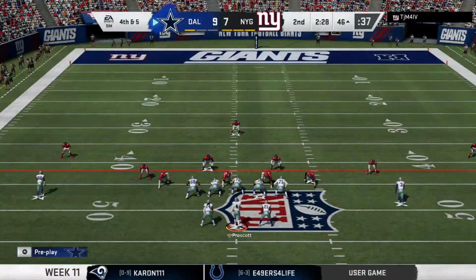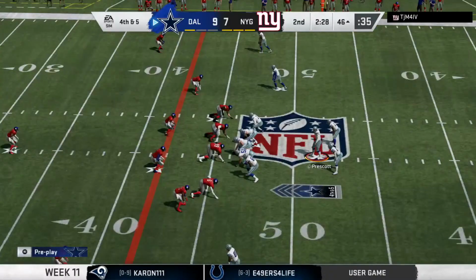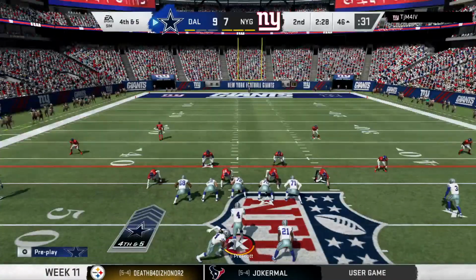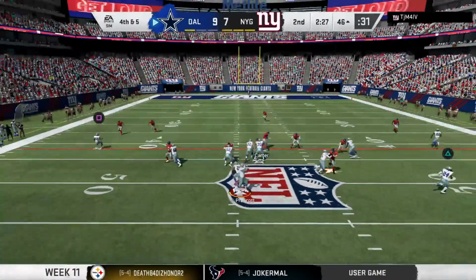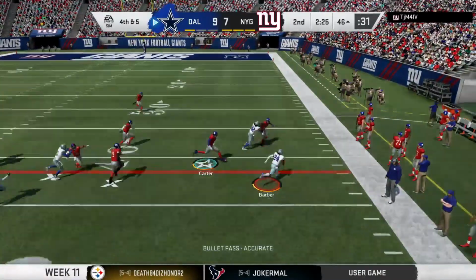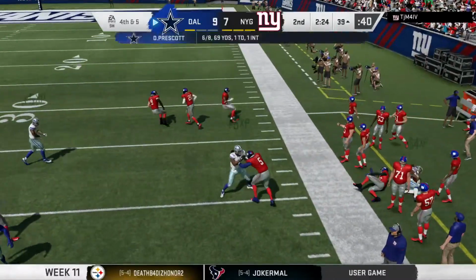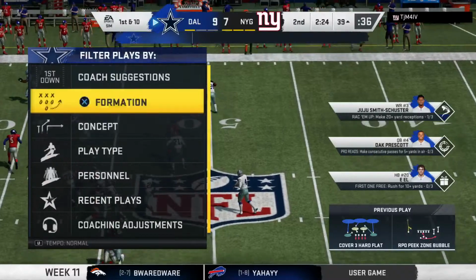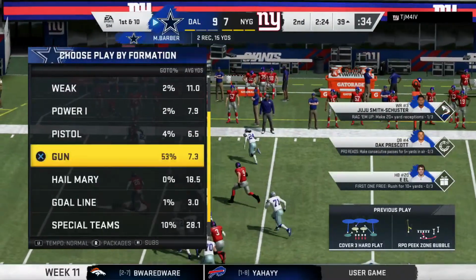Dak and the offense still out there. They are going to go for it. On the RPO, Prescott's going to keep it himself. It's complete. Swings it out to his running back. And the drive stays in motion with a nice 8-yard pickup on 4th.